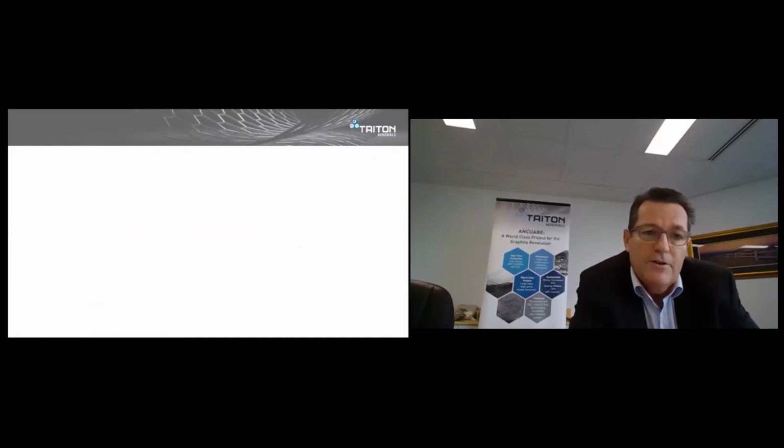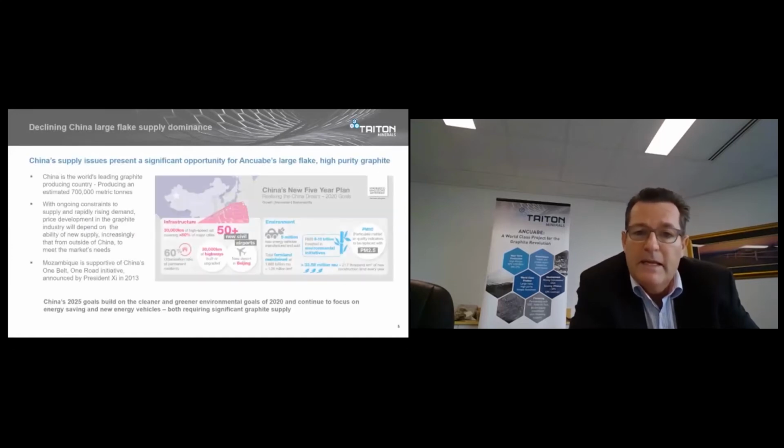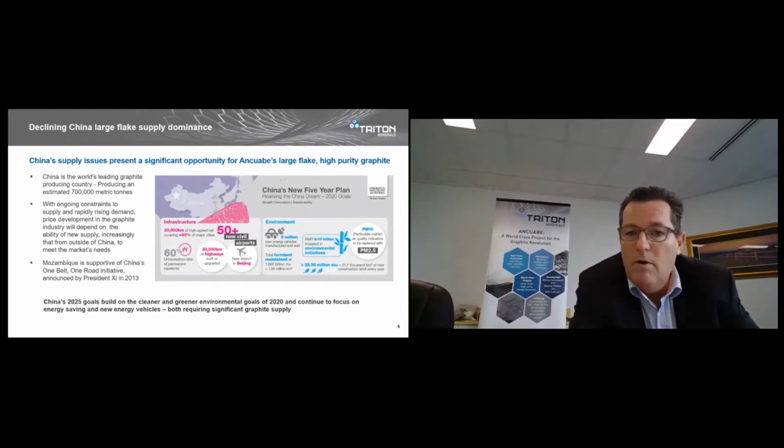As I mentioned, China is a very dominant part of the graphite market. Like many other commodities, it has gone through environmental restrictions on its capacity. There has been a number of shutdowns in China, and likely to be more on environmental grounds. But they also have initiatives driving towards cleaner and greener environmental goals, which were in 2020. Now we're seeing the 2025 goals of energy savings and new energy vehicles, both of which are significant drivers of demand for graphite, as well as a likely limitation on the production of large flake graphite in China.